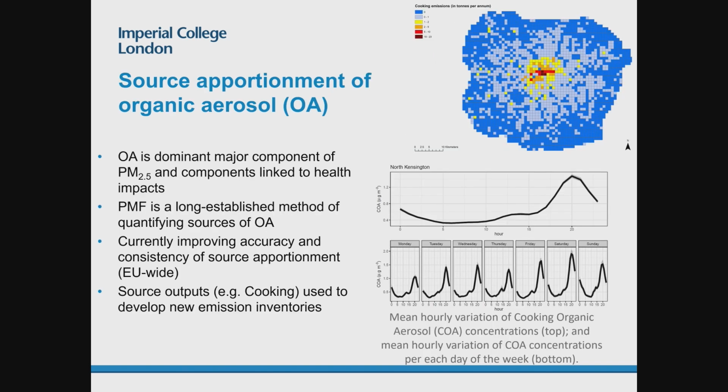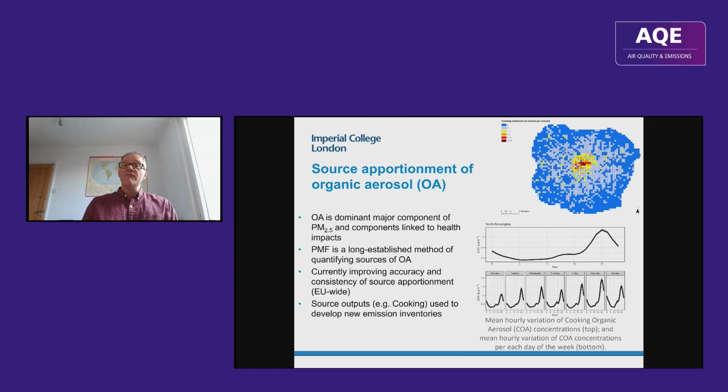So here's a very quick output of the sort of thing that we're delivering. I've used cooking as an example here. Many people may not realize how important cooking is in an urban area and how it contributes to PM 2.5 concentrations. On the bottom right hand side, we've got diurnal variability. That's how cooking aerosol concentration varies through the day. And the bottom slide is how it varies on each day of the week.